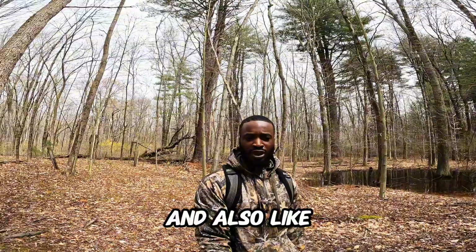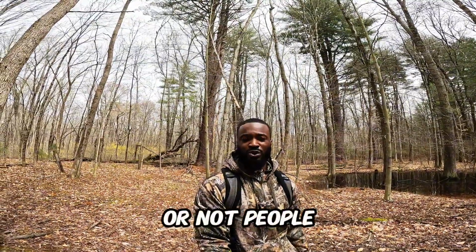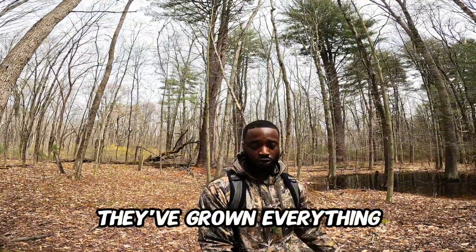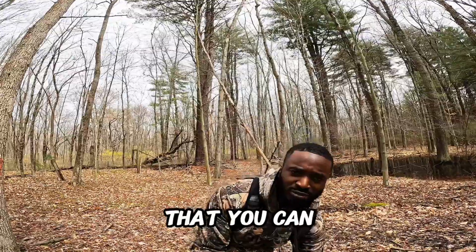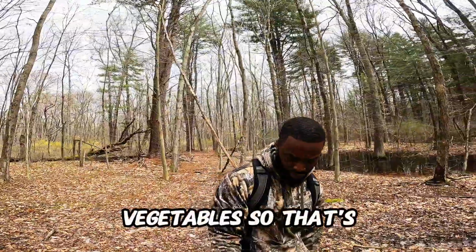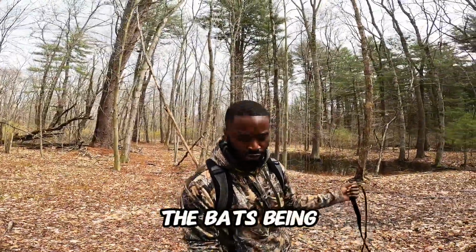And also, like I said earlier, the guano is a great fertilizer. So believe it or not, people will use the guano to garden, and they've grown everything that you can possibly imagine, from regular plants to fruits and vegetables. So that's something else that benefits from the bats being around.